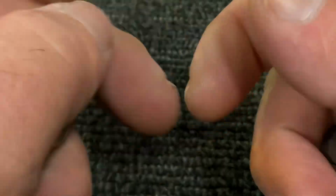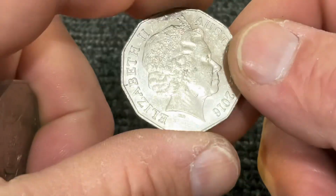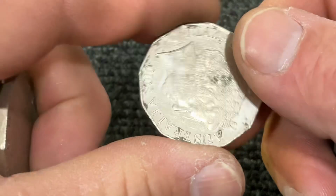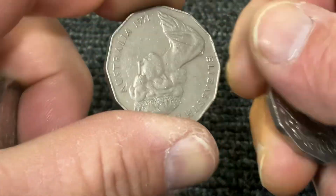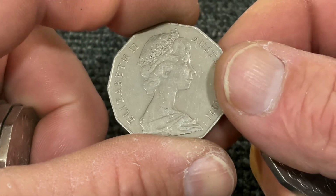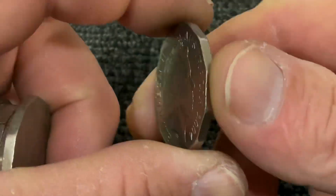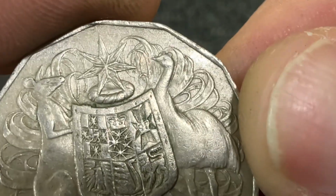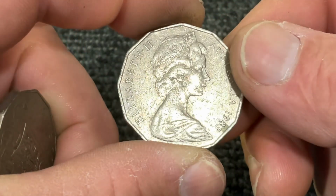Where's that phone at? 10 at night. 2016. Finding another 85 would be too much to ask after I've just recently found one. Rotation. 1971, is that 21 mil? Yep, 21 mil. 2004. Check for the double bar behind the emu's head, 79 and 80. Double bar, 83.